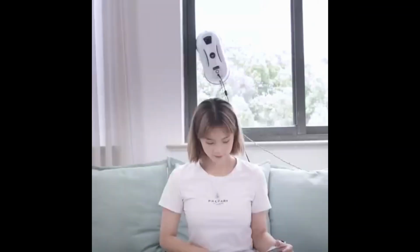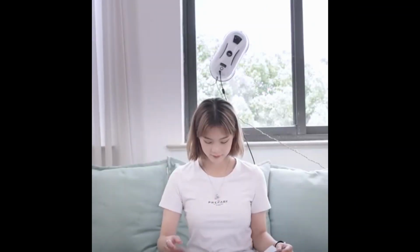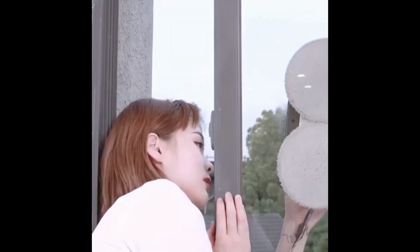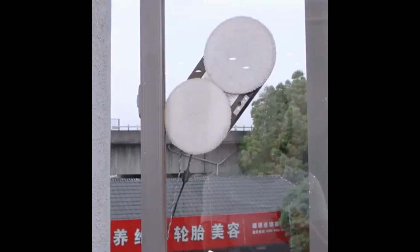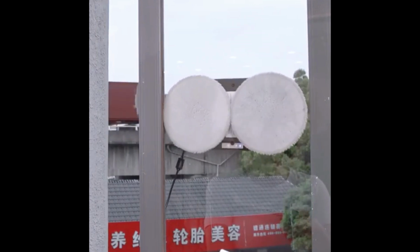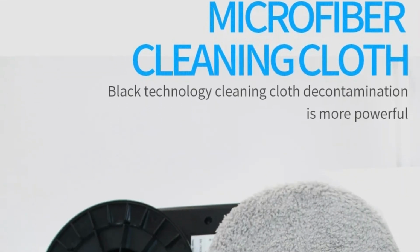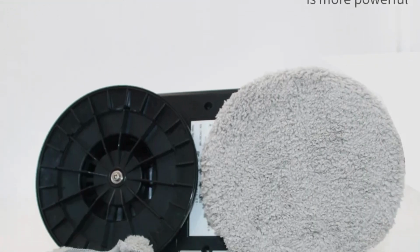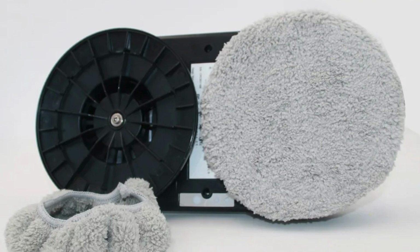Remote control. The device is controlled via remote, allowing users to operate it easily from a distance, adding convenience to its functionality. Certifications. The PuRuiKai window cleaner is CE certified, adhering to high international safety and quality standards. This certification guarantees the product's reliability and performance.